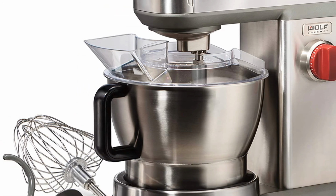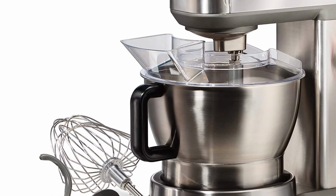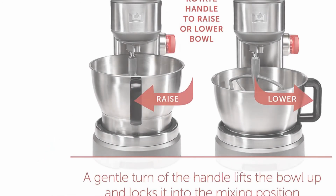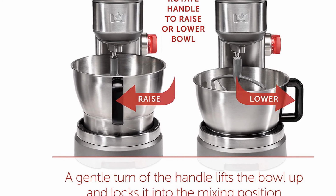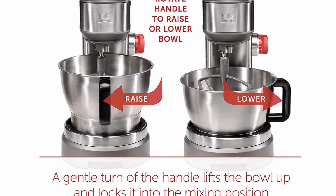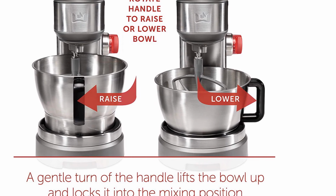Keep in mind that at 18 inches tall and 30 pounds, this pro-style model is one of the larger mixers we tested. In fact, it doesn't fit under our product tester's countertops, which also makes it cumbersome to store. This mixer is well suited to someone with a lot of space who's looking to make big batches of baked goods at home.